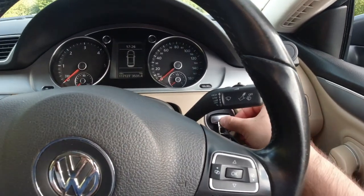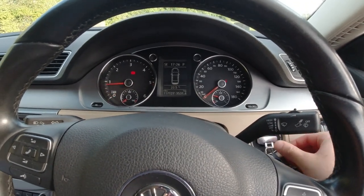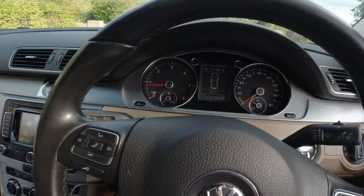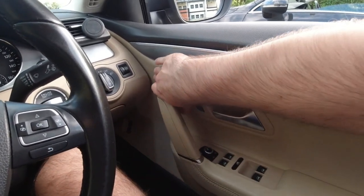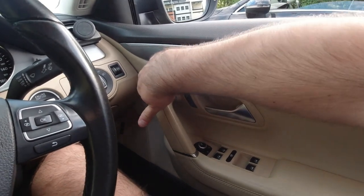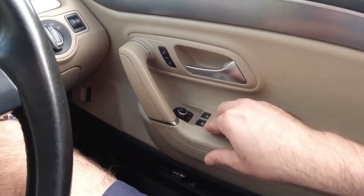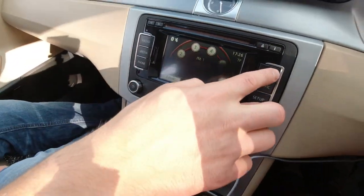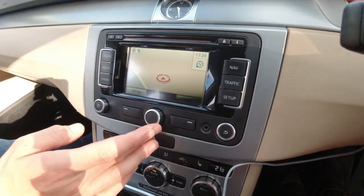I'm just trying to start it. Typical V8. Sounds like a Porsche. And also in terms of the differences, this is definitely a better feel. I mean, it's not like some cheap material. It's definitely a leather. This, I'm not entirely sure, that's probably not leather, but this is definitely leather. Then we've got that slightly smaller screen, but it's still as useful as on the regular Passat.